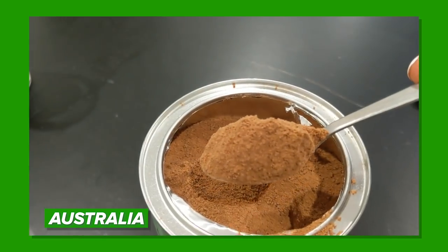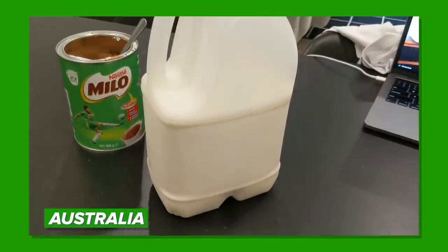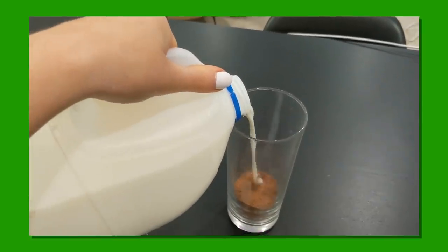The most important step of the Australian Milo is that the Milo goes in first. We want to do heaped teaspoons. One more. The next part is we're going to put the milk in. We've got lots of dairy cows here, so the easiest way to get through all the milk is just to chuck it in our Milo as much as possible.